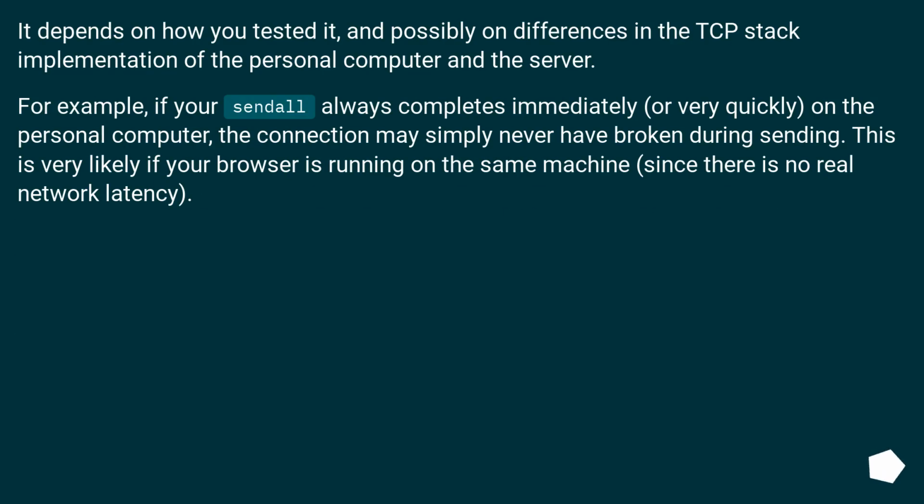It depends on how you tested it, and possibly on differences in the TCP stack implementation of the personal computer and the server. For example, if your sendall always completes immediately, or very quickly, on the personal computer, the connection may simply never have broken during sending. This is very likely if your browser is running on the same machine, since there is no real network latency.